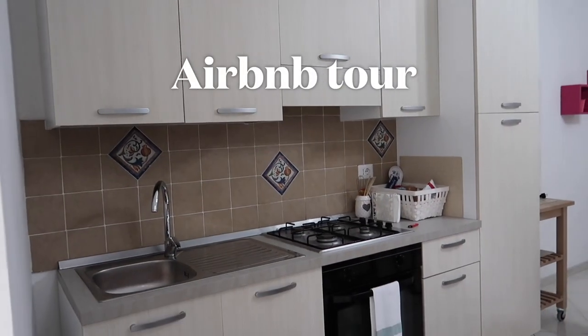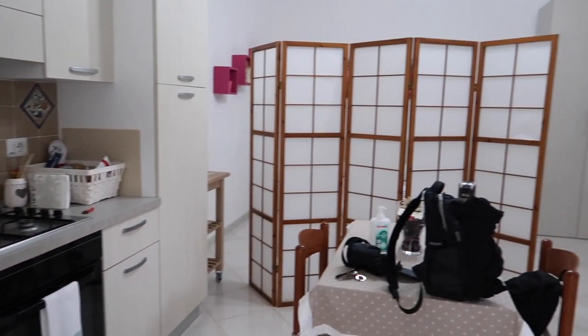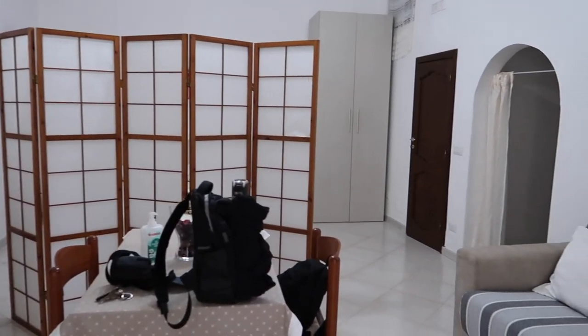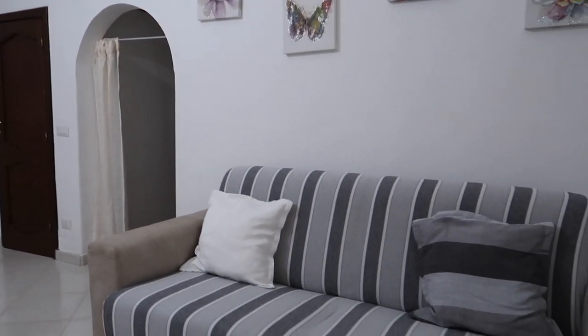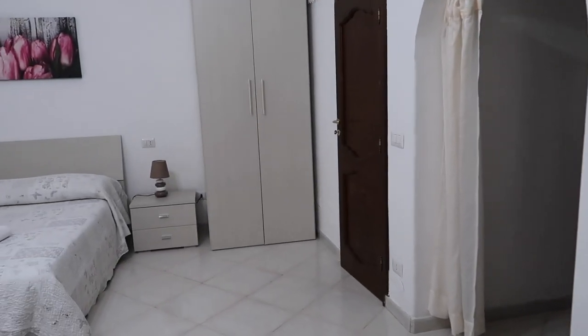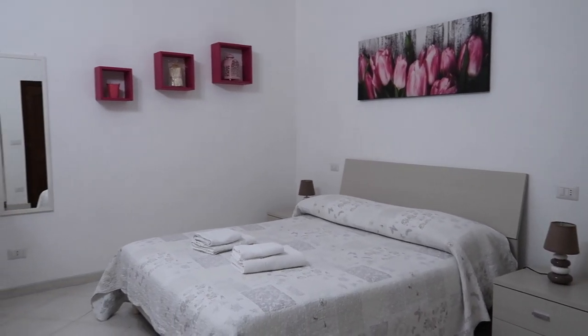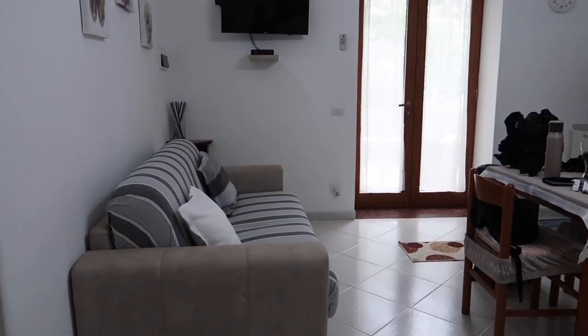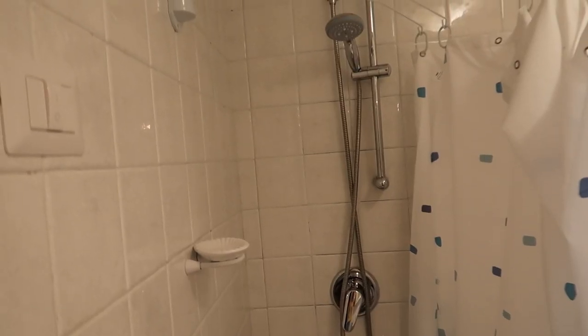There's our Airbnb that we rented for Positano. We just took a bus up here, 30 to 40 minutes for the bus. Here's, it's kind of like a loft. Our bed has a kitchen. And it has a nice, decent sized bathroom here.